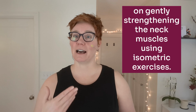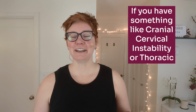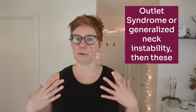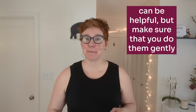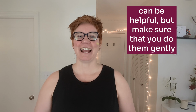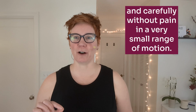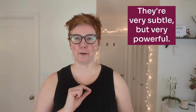muscles using isometric exercises. If you have something like cranial cervical instability or thoracic outlet syndrome or generalized neck instability, then these can be helpful, but make sure that you do them gently and carefully without pain in a very small range of motion. They're very subtle, but very powerful.